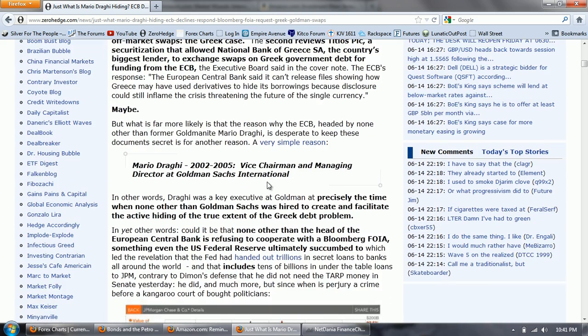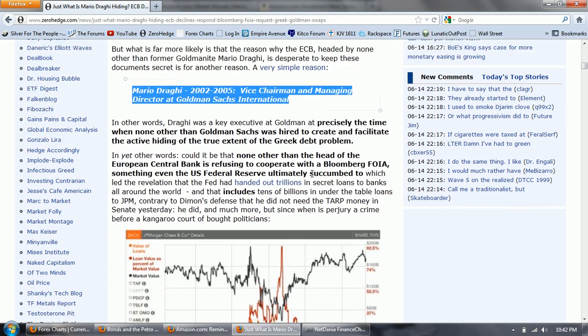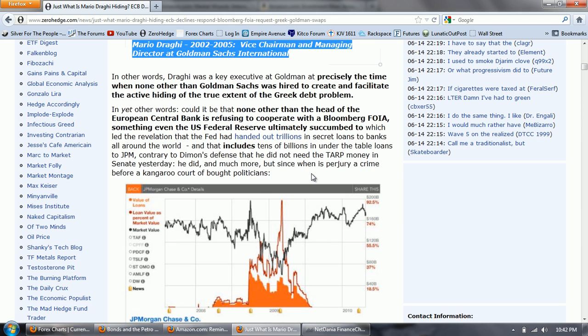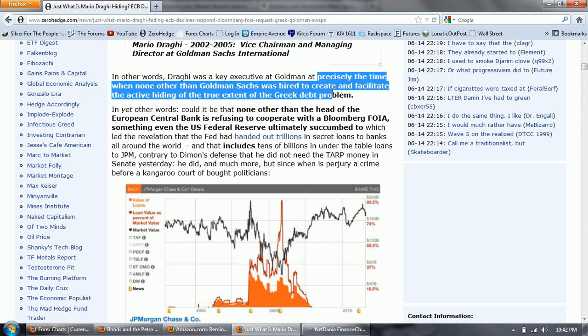Maybe. But what is far more likely is that the reason why the ECB, headed by none other than Goldmanite Mario Draghi, is desperate to keep these documents secret is for another reason, a very simple reason. Mario Draghi, 2002-2005, Vice Chairman and Managing Director at Goldman Sachs International. In other words, Draghi was a key executive at Goldman at precisely the time when none other than Goldman Sachs was hired to create and facilitate the active hiding of the true extent of the Greek problem.